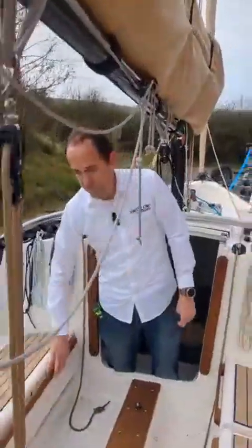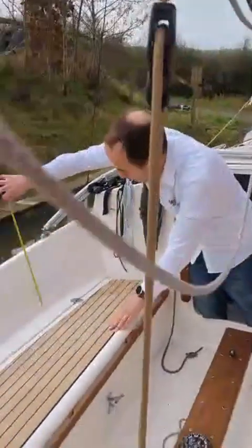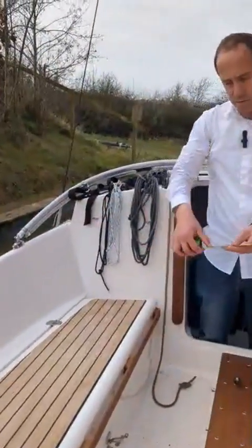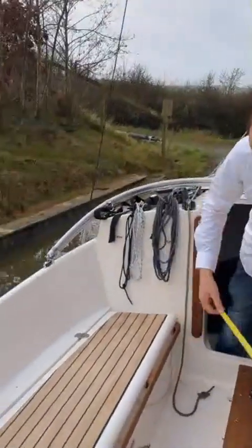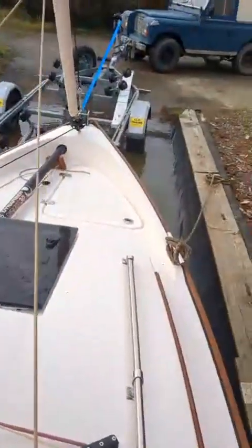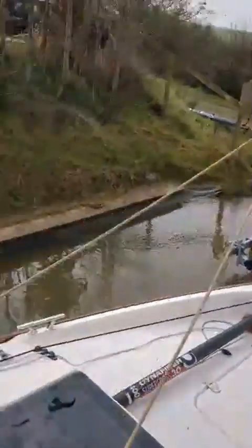How high are the gunwale backrests in the cockpit? I have a tape measure. So here at their highest point, they are 32 centimetres, 320 mil, or 1 foot 1.5 inches. Back where the helm is, it's small, but a small boat for the comfort. Okay, maybe you have to stay at the bow for a bit.